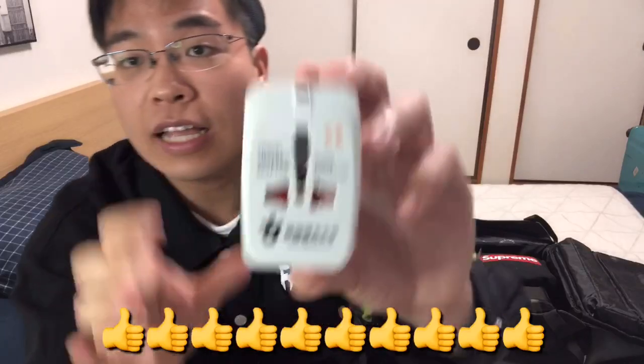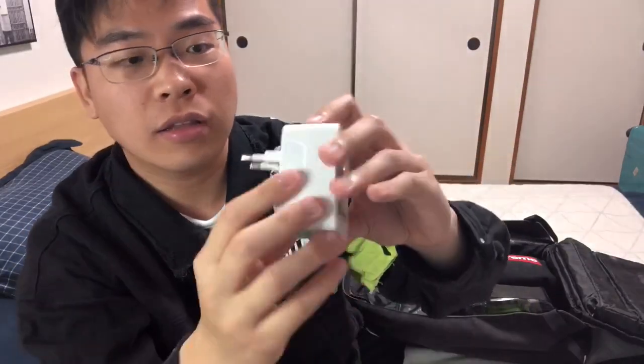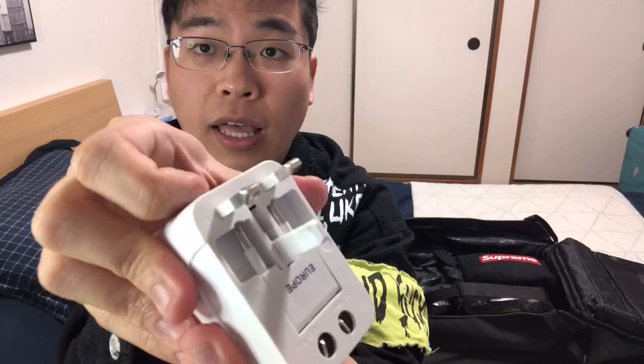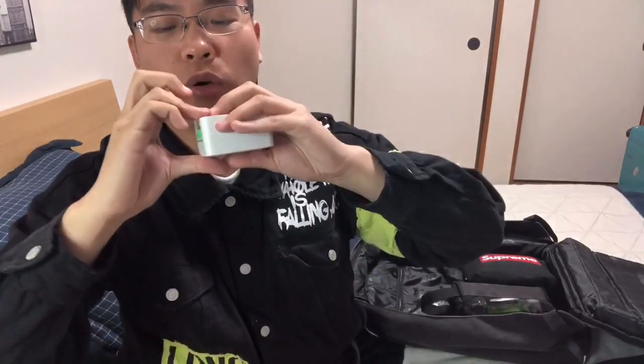Convenient to guys when traveling kasi nandito na lahat. For Europe, yan. And, meron pang iba dito. I don't know kung saan to siya ginagamit, but meron pa yan. Well, yeah, must have when you are traveling to other countries. Yan, meron akong charger dito ng GoPro.